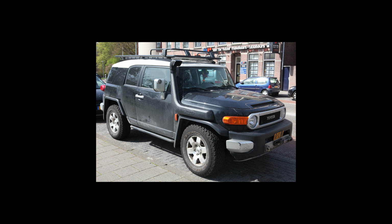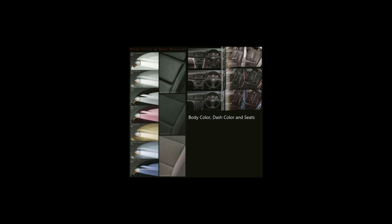What's really cool is that black cherry pearl is still around 20 years later, as you can buy FJ Cruisers in that color. When it came to seat choices, there were 3 options: leather, black cloth, or gray cloth. Most of the dashes were black, but could potentially have a lower gray bottom half if gray cloth was selected.